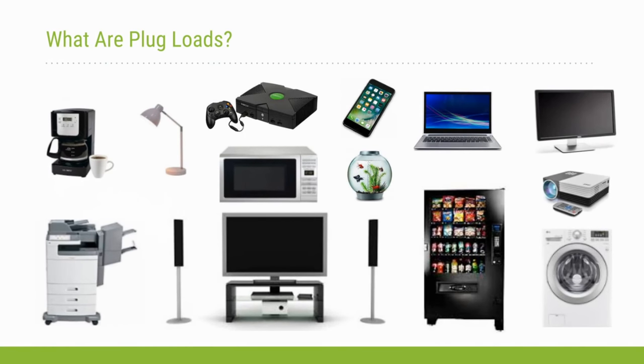So today I'm going to provide an overview of what plug loads are, why they are becoming so important in regards to building energy efficiency, and I'll also go through a high-level overview of the many options that are currently on the market and options that are coming onto the market that we have to actually control plug loads. So to start, let's talk about plug loads.